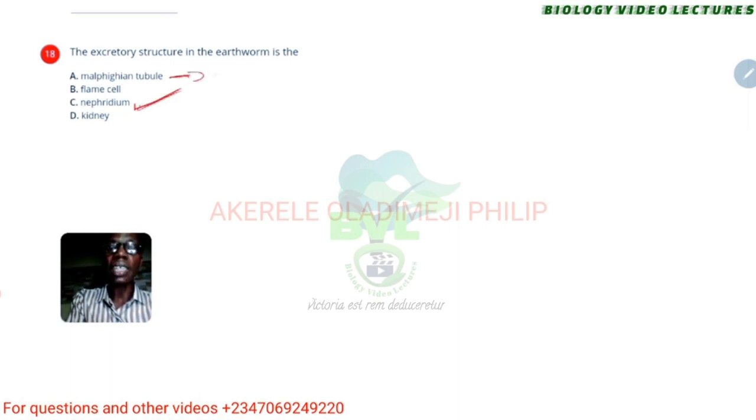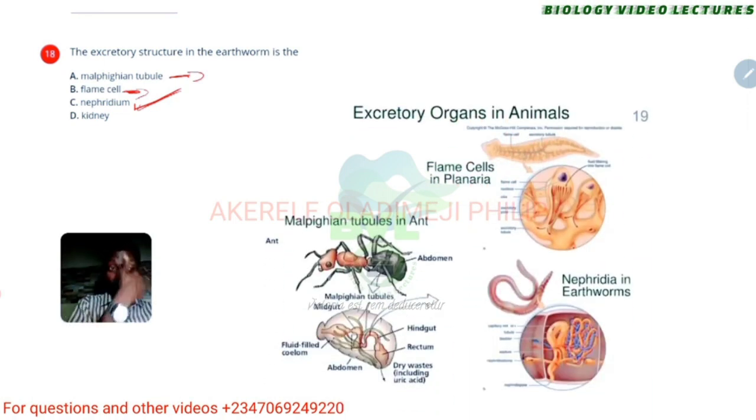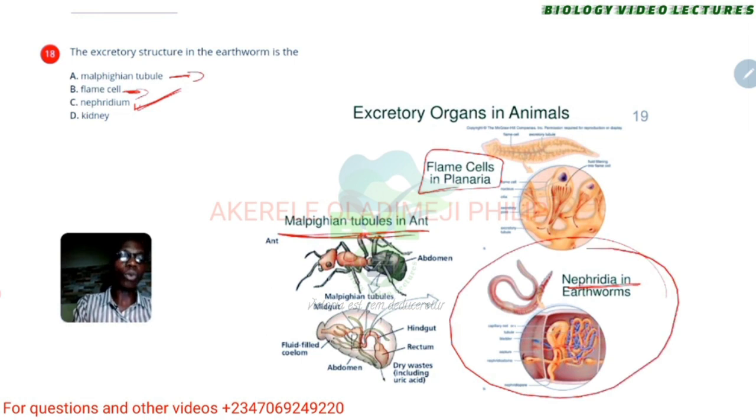However, mammalian tubule is used in arthropods. Flame cell is used in flatworms, like tapeworms, so to say, planaria and all of that. While kidneys are used in, let's say, mammals and even fishes, some advanced animals, so to say. Now, looking at this, that's what I was saying here. So, mammalian tubule in ants, flame cell in planaria, which is flatworm, nephridia plural in earthworms. All right, hope that is noted.